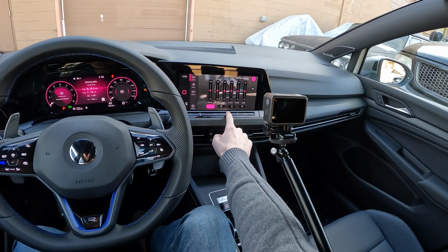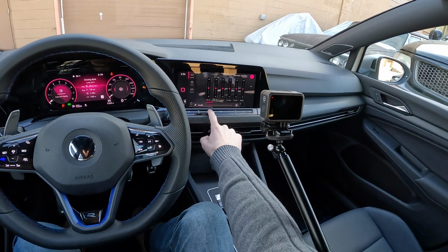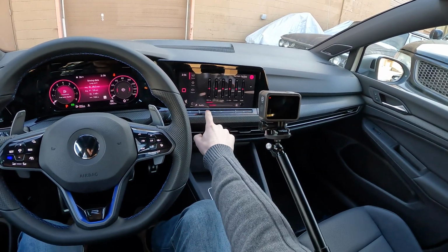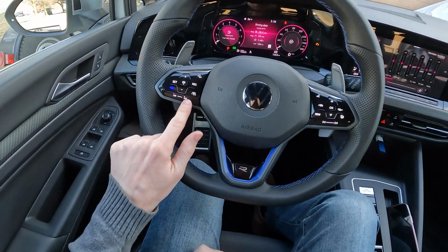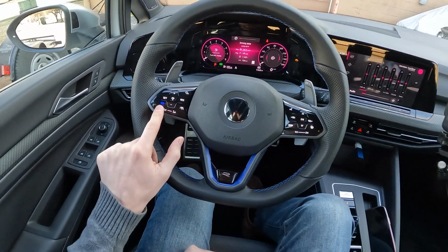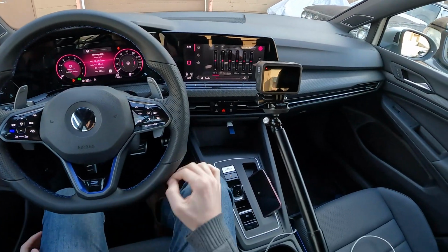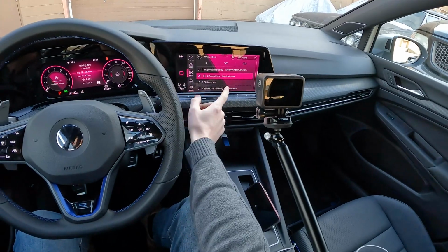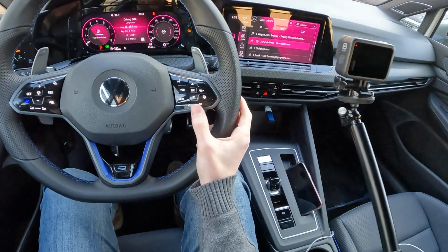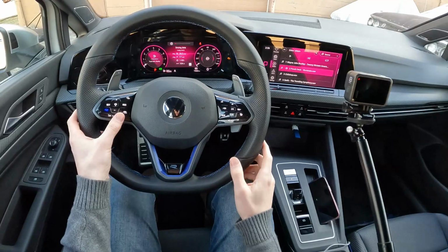You can also, volume controls. You slide your finger right here, you got volume, or you can tap, tap, tap. You've also got the same sort of thing on the left side of the wheel here. For track selection, you can either use the touch screen. If you're on the right media screen there, you can choose your songs, or you can swipe or click right here on the right side of the steering wheel.